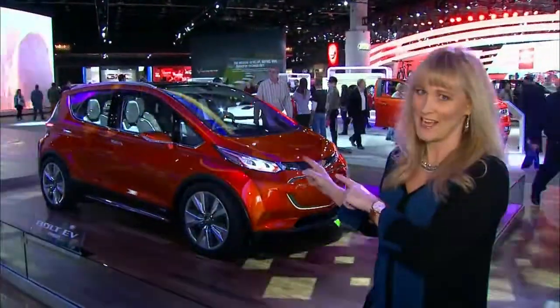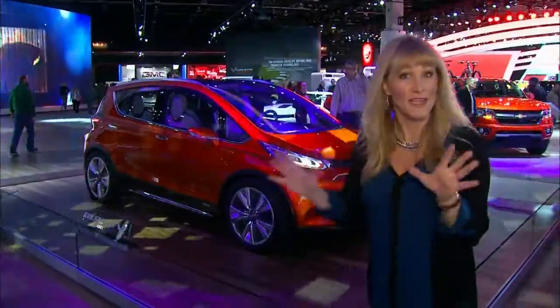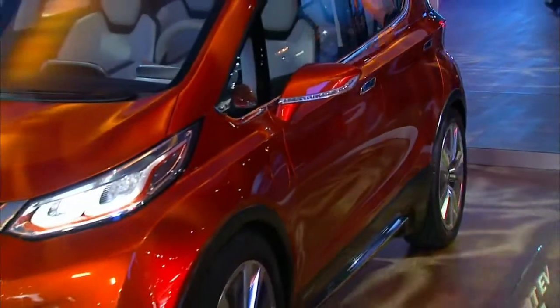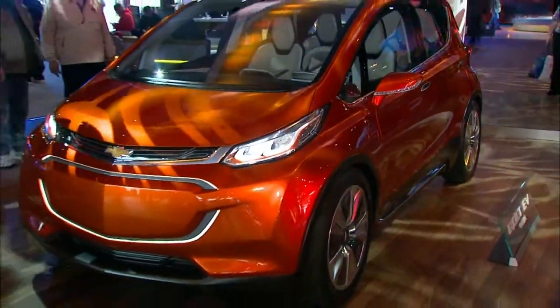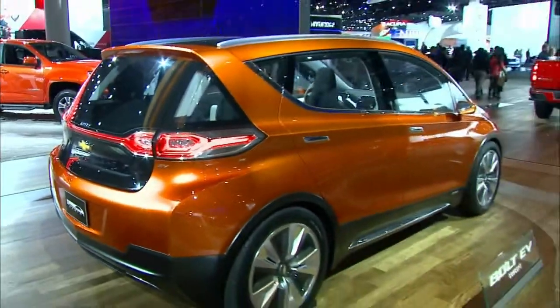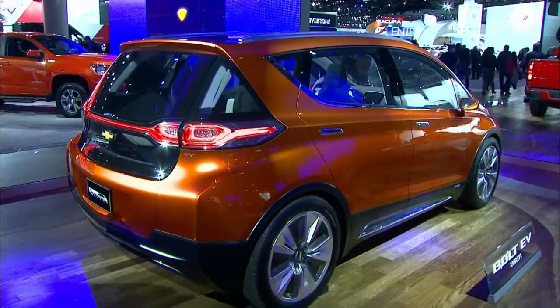So this cutie behind me is the Chevrolet Bolt, not to be confused with their current Volt. And it's a concept car that's going to be able to go 200 miles on one charge. And that's over 4 times more than they currently can do now. So I mean, it's really the wave of the future. Plug it in and go 200 miles.